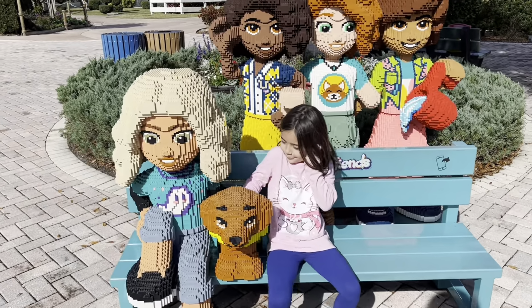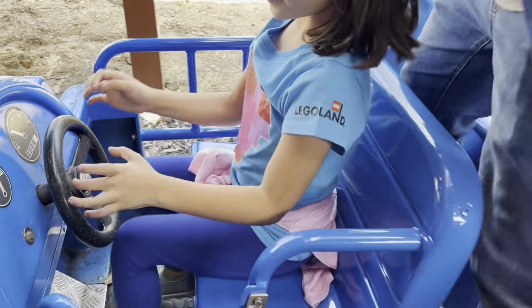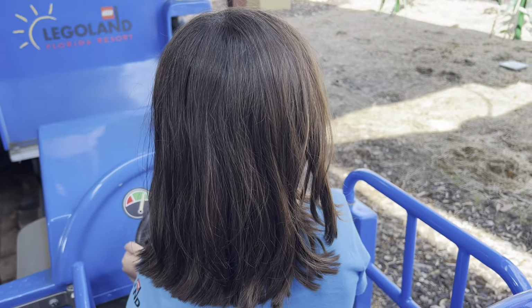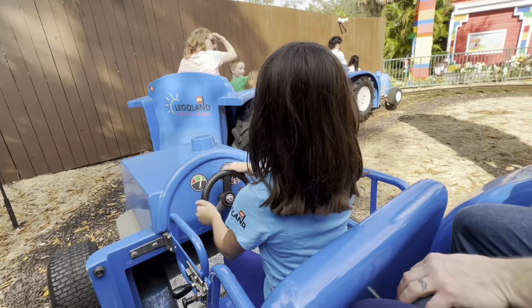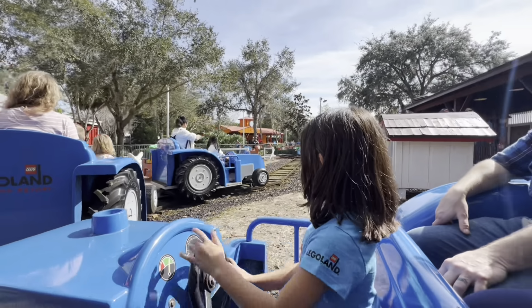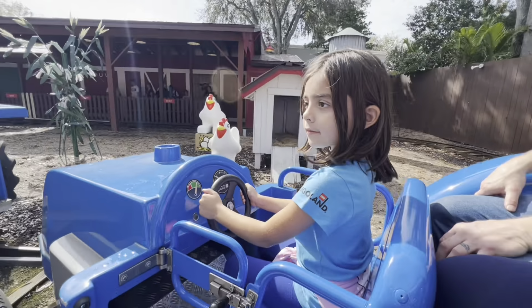Aw, did you make some friends? Drive us real safe. Don't go too fast, please. It goes automatically. Better yet, go really fast on turns. It goes automatically, Dad. Go as fast as you can. Don't run the people. Good job, girl. Nice turn. Hi, horsey. Oh, look at the bunny. Turn left. Phew.